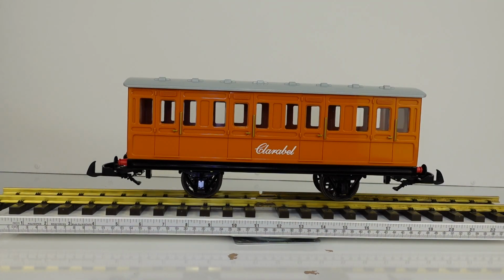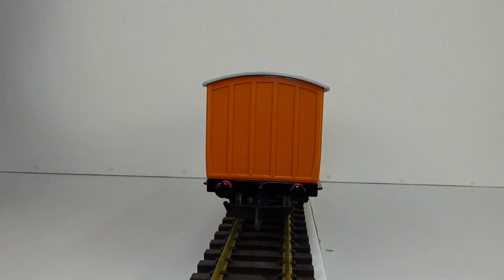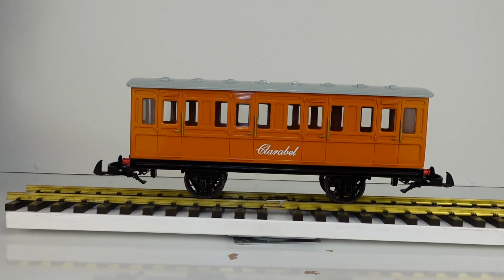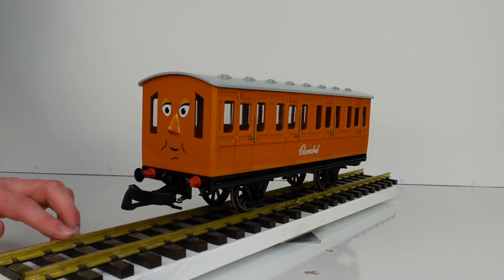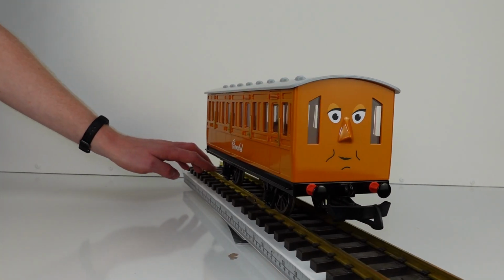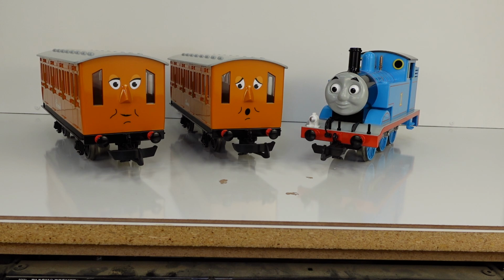Okay, and Annie and Clarabel are identical coaches, so there's no need to do a detailed look at Clarabel, but because Clarabel has different facial features and so forth, we thought we'd throw Clarabel up on the track here and give Clarabel a spin. All right, there you have it. Bachmann's G Scale Thomas the Tank Engine and his faithful coaches, Annie and Clarabel.